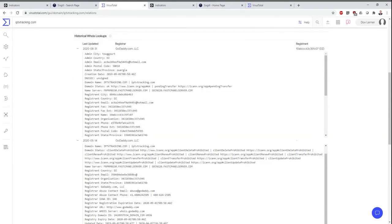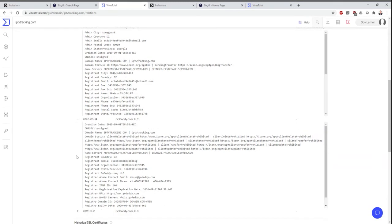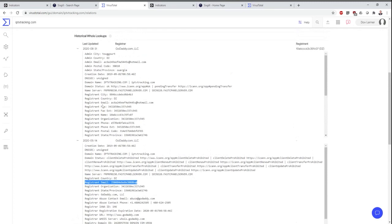So here we see that the registration country stays the same. I believe this is actually Algeria. But the registrant email over here, this is a hash of the email address for the registrant. And then all of a sudden that's changed. We have a different hash, right? This is 3504, and now we see AC6A, at hotmail.com. So it seems like someone else bought this domain soon after it was posted on the dark web. Who bought it? It's hard to tell.